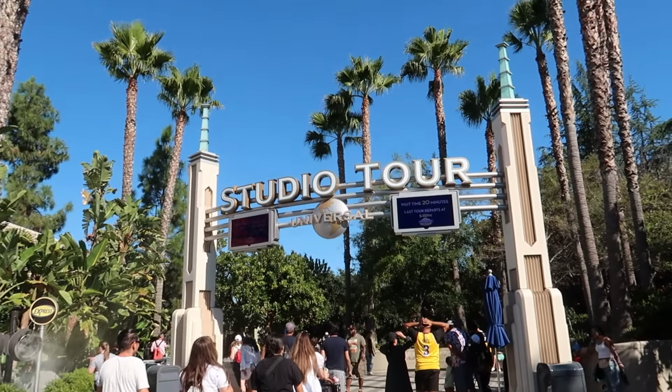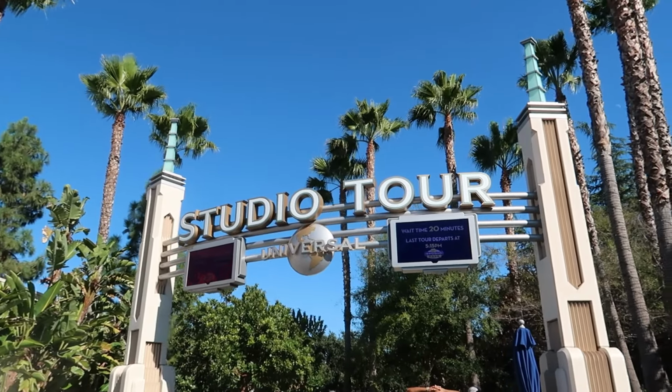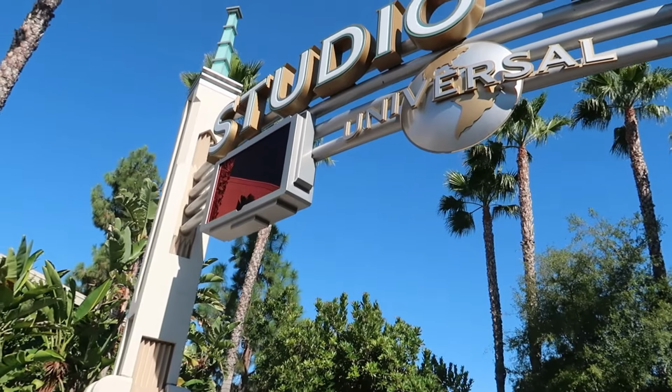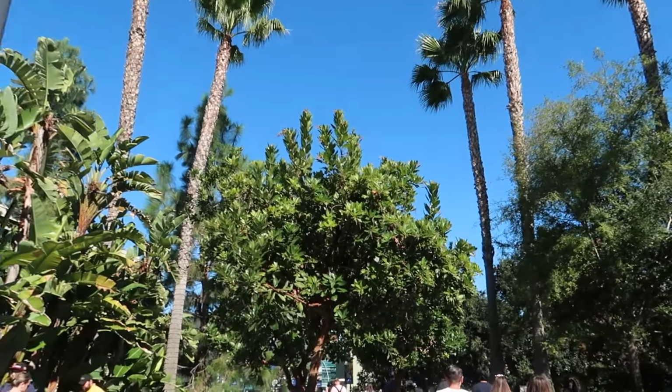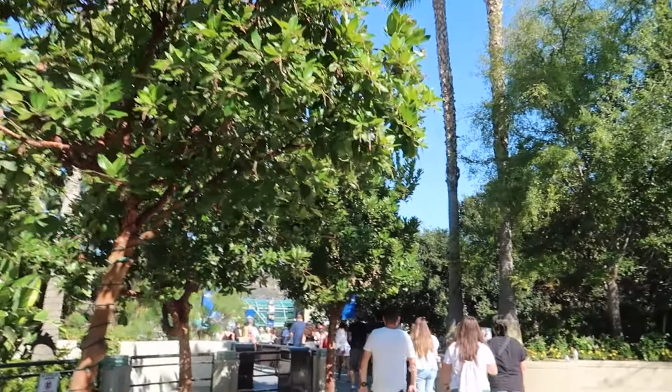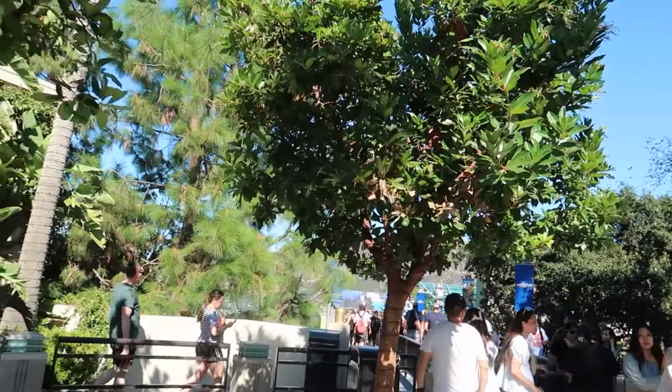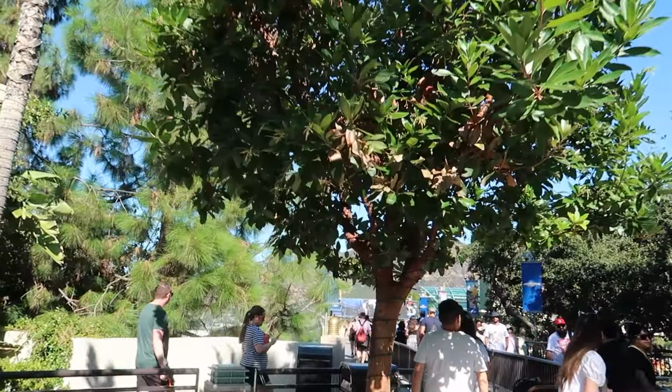Alrighty, you know what time it is. It is studio tour time. It is time to see what is going on for the Terror Tram. I got enough of an update for Holidays in Hell. Not much is going to change there, but where we're going to see the majority of the change will be on the Terror Tram stuff. So let's go see what they've got going on there.